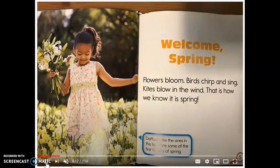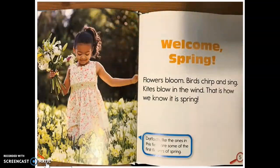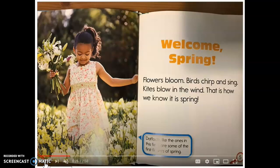Welcome, spring. Flowers bloom, birds chirp and sing, kites blow in the wind. That is how we know it is spring. This girl is holding flowers. It is spring.